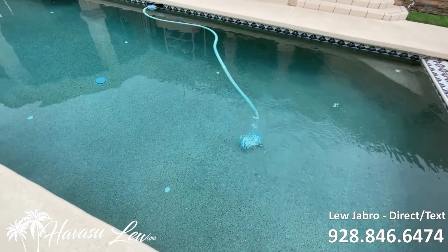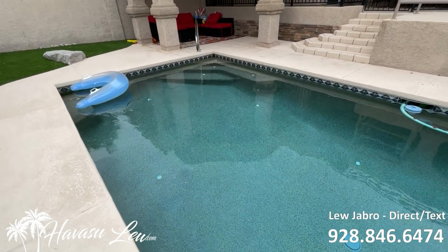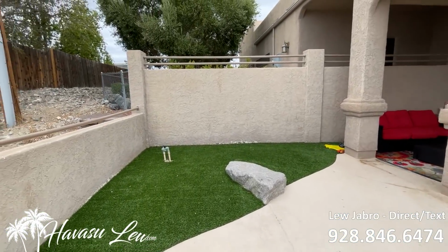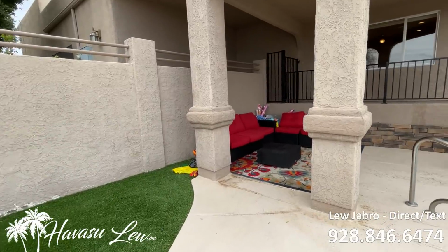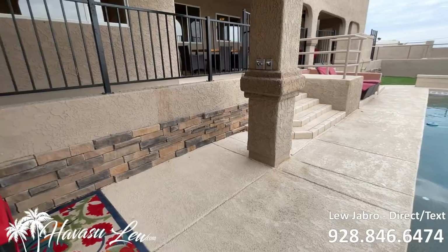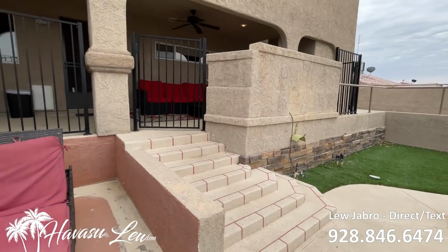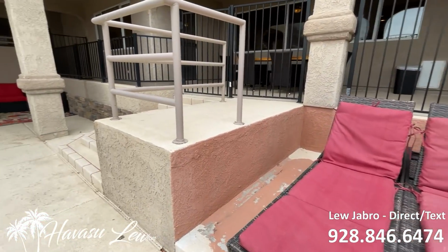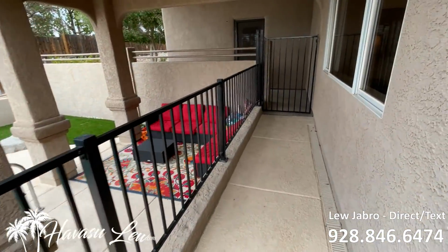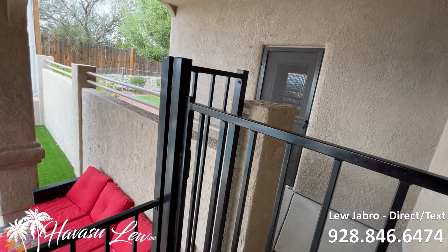Real nice mini pebble tech pool, pop-up cleaners. Another little outdoor seating area. Let's go check out what's over here. So this kind of wraps around over here. Little side yard we'll go check out.